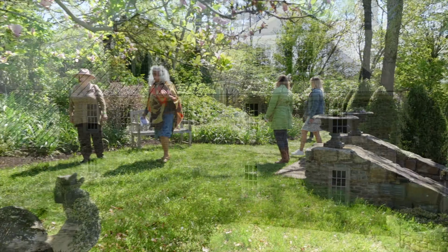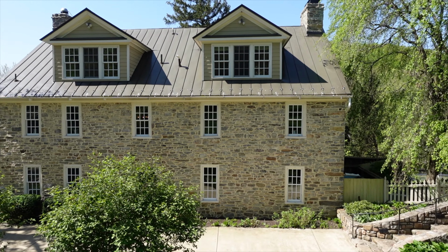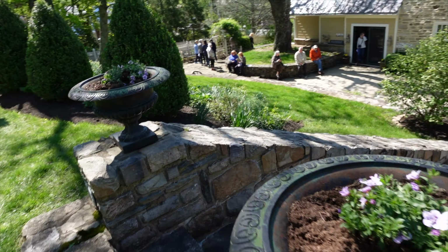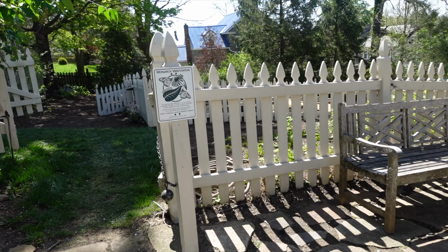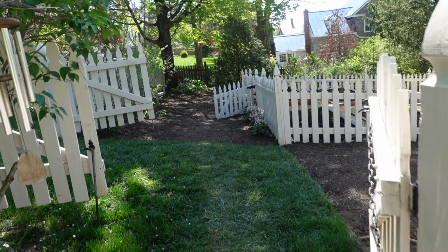Oh yeah, my next door neighbor. Okay, pretty good shot. You can see the entire thing. Okay, stone chimney. And let me slip down these stairs. So over here we've got a Monarch way station. Just walk over here real quick.